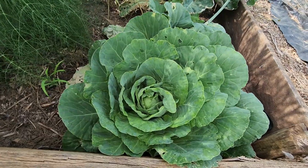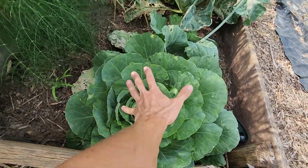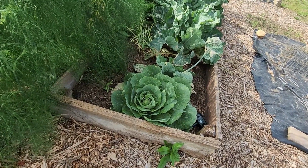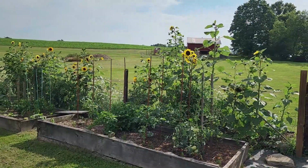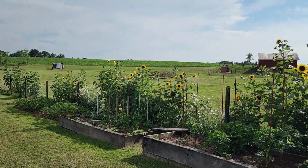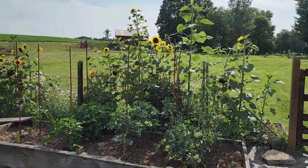Look at this cabbage. It's got to be probably at least 2 feet around, so we're going to see how it performs in the hot weather that we're having, but there's something here on the property that is going to eat that cabbage. The raised beds going down the side here have a beautiful backdrop with all the volunteer sunflowers and the cut flower garden, so that's really nice to have in the background.